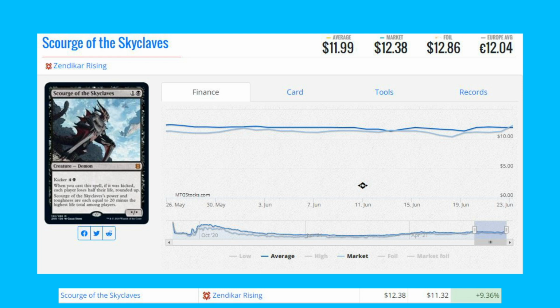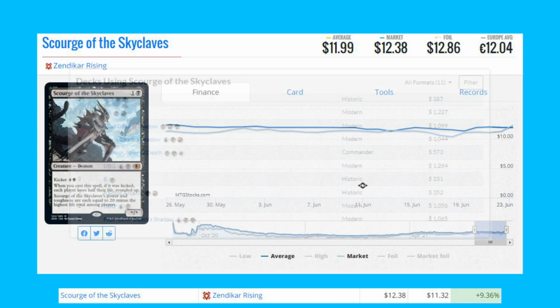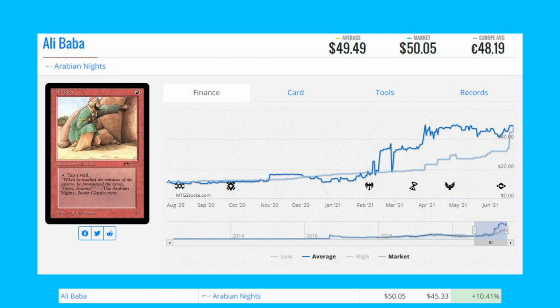Now, this card is still in Standard, but it doesn't just see play there. It actually sees play in a variety of other formats like Historic white-black decks and also Modern black-red, as well as Jund Death Shadow. Next up on the list is Alibaba, a card from a Four Horsemen set, Arabian Nights.